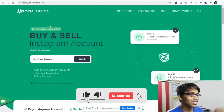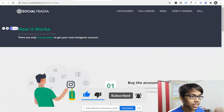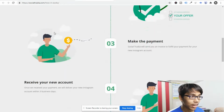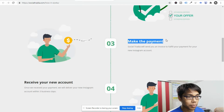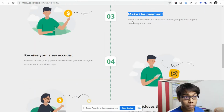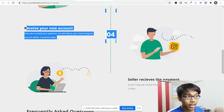I mean, prospects, the potential buyers. You don't have to do any marketing. That's the best part over here, and you can check out how it works. The buyer buys the account, or drops an offer that gets approved, and he makes the payment. It's more like Fiverr. The buyer makes the payment, and the Social Tradia team holds the payment. You have to deliver your service.